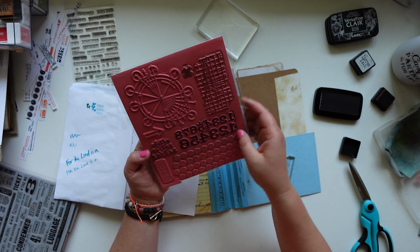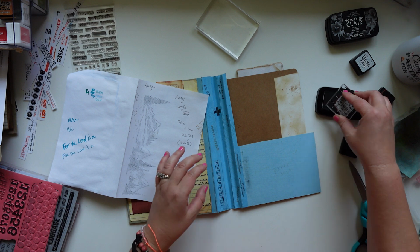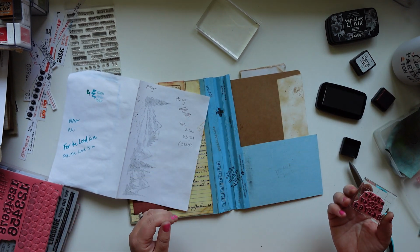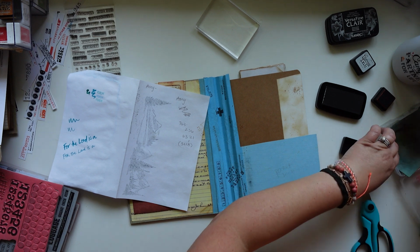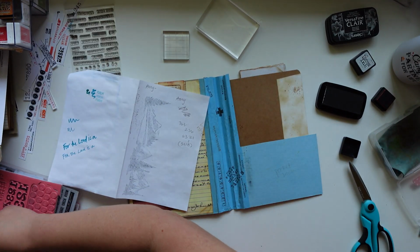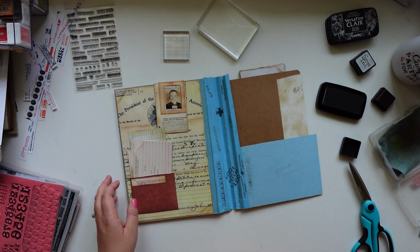Maybe some numbers. Let's do that. Right there. All right, I think that's good enough. It's just going to be something on the edge, so it's not super plain. That out of the way.